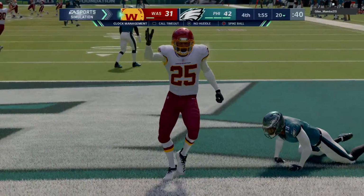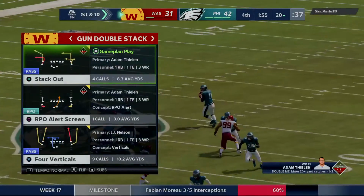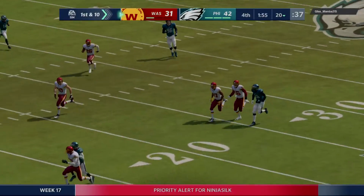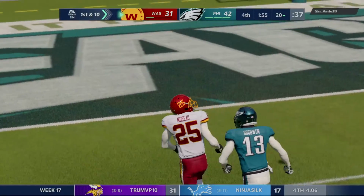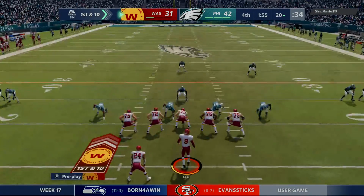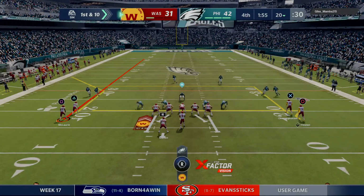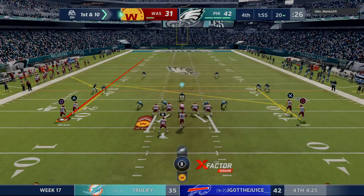Picked up by Fabian Moreau. And a big turnover there as his guys will get the football back. 2-score game here in the 4th, and that pick, it kind of keeps the door ajar, doesn't it? It does, and you wonder about their strategy because with a 2-score lead, you would think maybe you're just sitting on it and trying to drain some clock. It's almost like they felt like, hey, we've got a good cushion. We can keep pressing it. It ended up costing them.